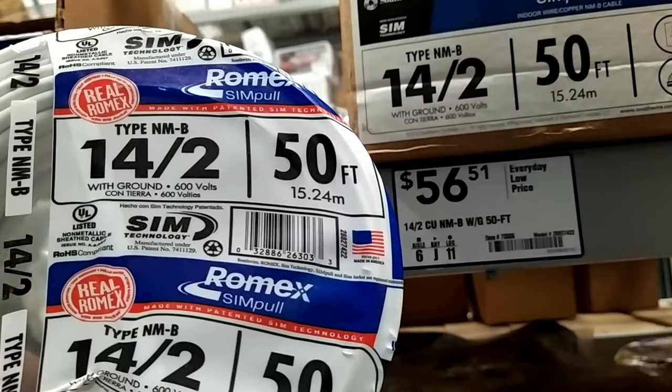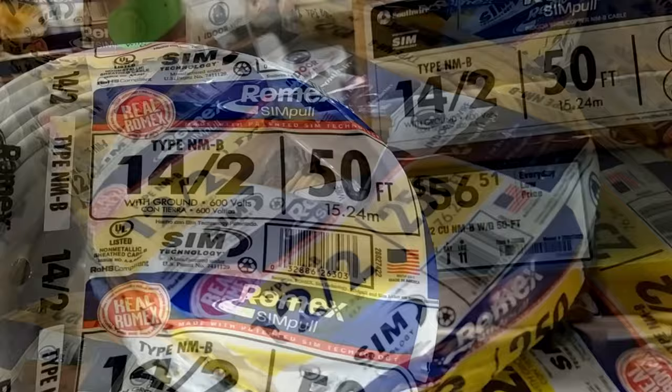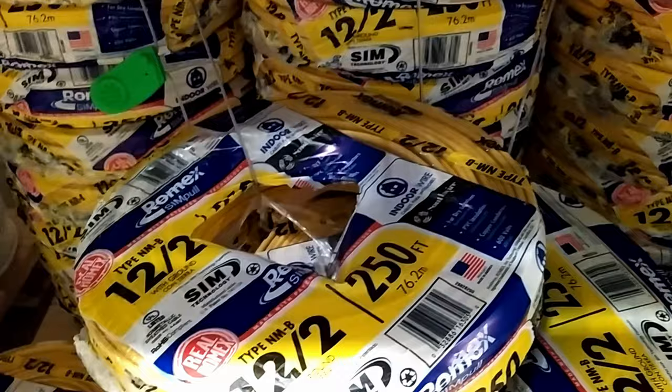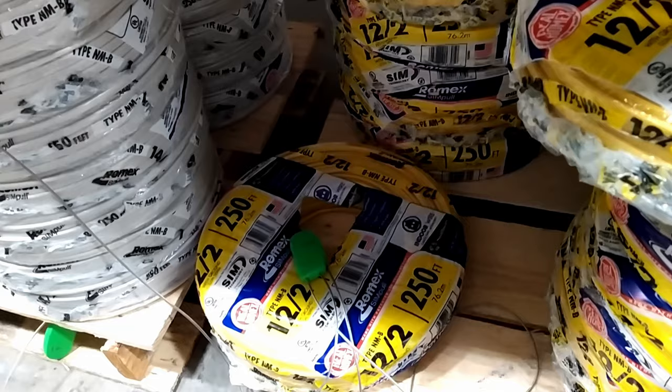Like everything else? Yeah, so this is some Romex 12-2. It's good for 20 amp circuits. It's 250 feet. It's about 80 cents a foot, a linear foot. There's the price right there. And I need help because it's all protected. You need a wire cutter to buy this stuff. So let me go get some help.